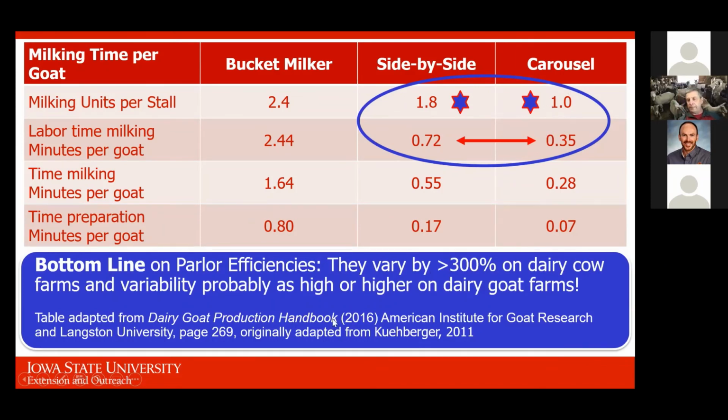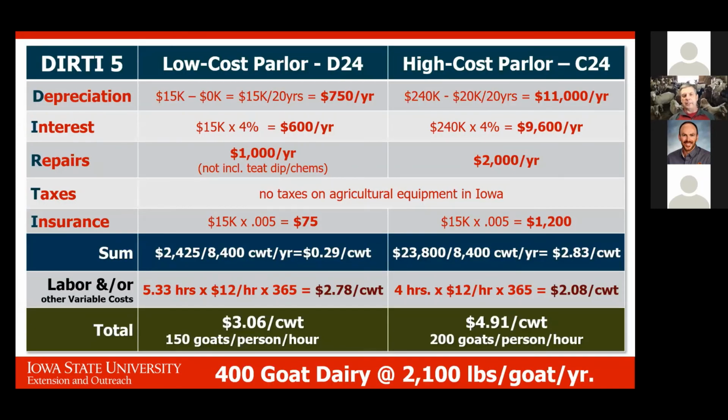So the bottom line with milking parlors is that on the dairy cow side, I see a 300% variation in how many cows they might milk per person per hour. Okay, so if I see that much on the dairy side, I can only imagine I might see even more variability on the dairy goat side. So be cautious when you start taking a look at numbers and expectations of milker efficiency and things like that.